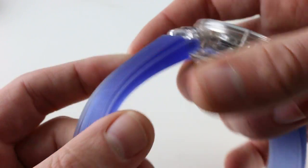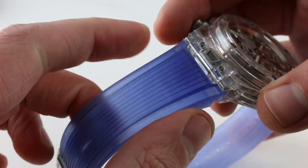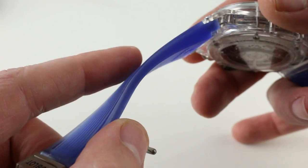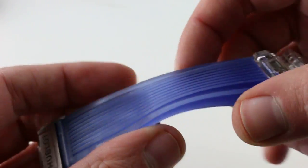Now it's nicely textured, it is substantial. This is a bigger, meatier, mightier silicone strap, so if you're used to Swatch watches that feature these, completely different animal here. Higher quality, much thicker, it's going to be longer wearing. You should get 2 to 3, maybe 4 years out of this if you wear it every day.